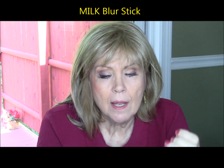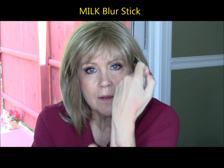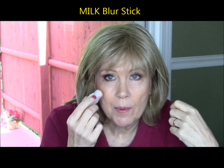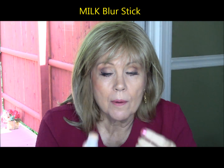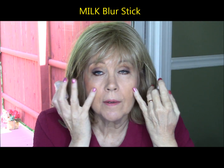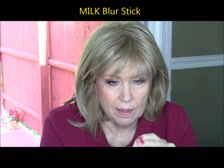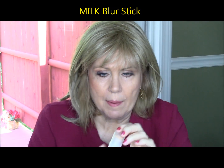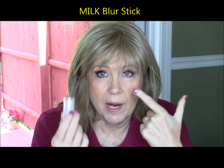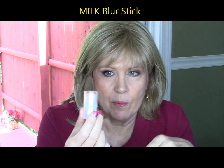I have enjoyed this. This was a sample that was sent to me, and this is the Milk Blur Stick. It is a very nice, matte feeling primer that you can put on with your fingers. I draw it on first, and then I blend it in with my fingers so the heat of my hand will blend it in. Works really nicely under makeup. I especially liked it on my nose, where I have large pores. This seemed to take care of it quite well.